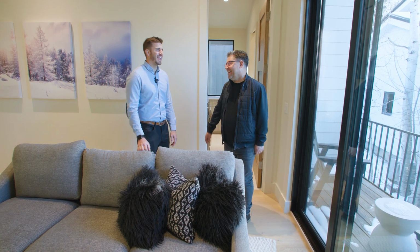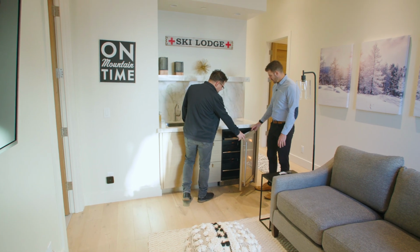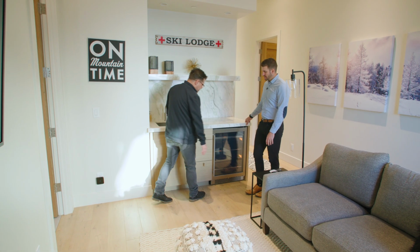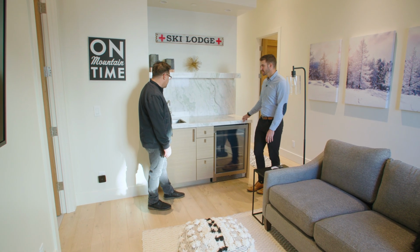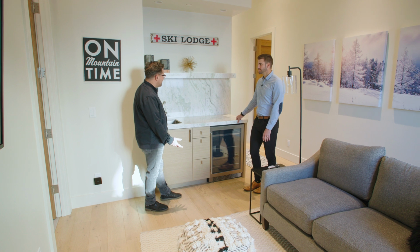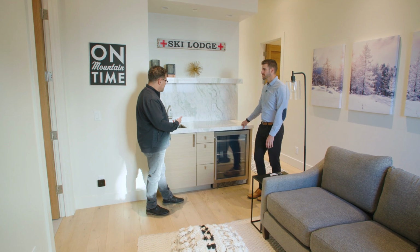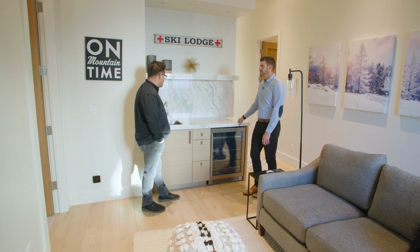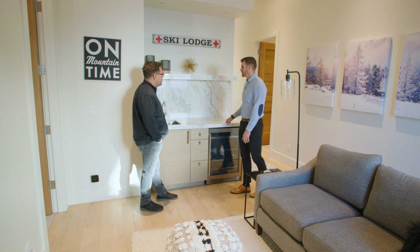Kind of got it all. Everything. And again, we have another wet bar, another fridge so you can keep some mixers and some wines if you need to keep them chilled, and a sink. So it keeps it clean, keeps it easy, right? You're not having to haul stuff downstairs. Keep a few pieces of glassware up here, and you've got a place to get it all clean. I love that.